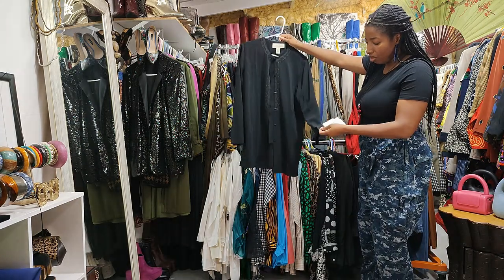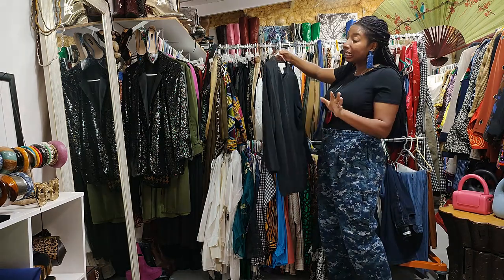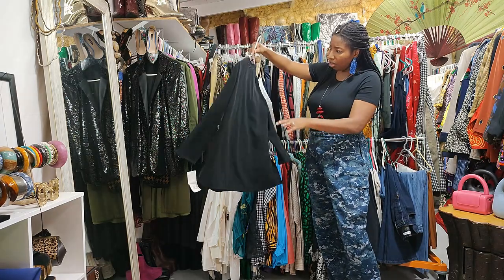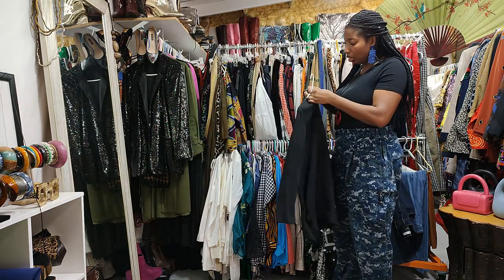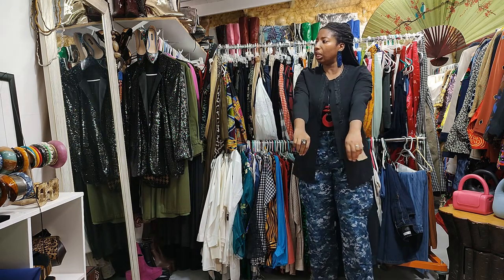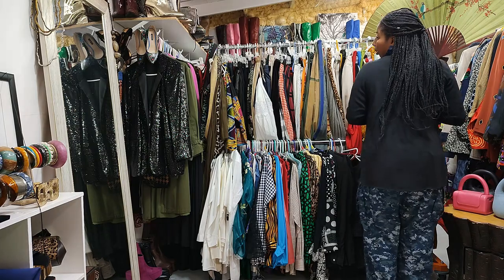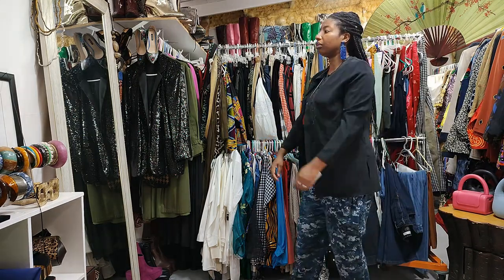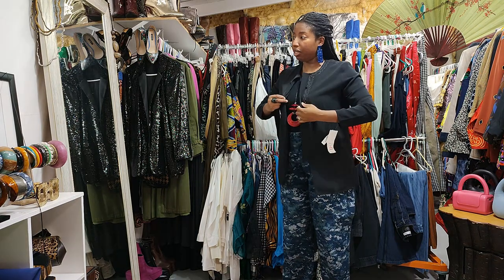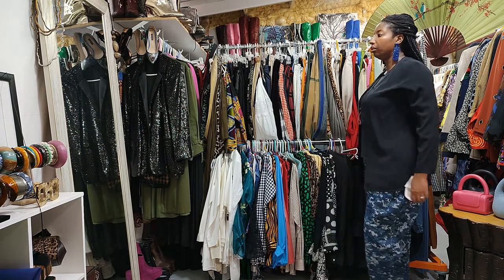Oh, this I never wore, that's true. From Norton McNaughton, size S. Oh, I hope it fits. I mean, gorgeous. Let's see. Oh, I don't know. The sleeves are acting up now on me. You can see. I can definitely not button this up and be able to move. So let's say I keep it open.